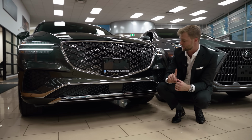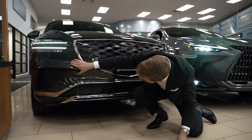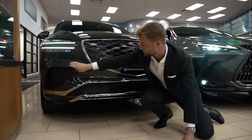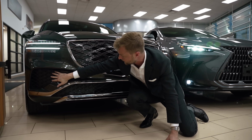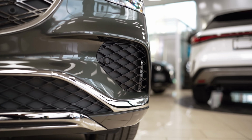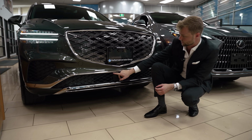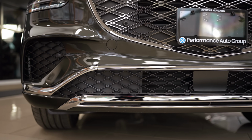A body line I didn't notice until right now is actually sort of midway, and it's big. There's like a big fin right here, which I really like. To the sides, we have those little corner grills, which seem to be active. I can stick my finger in there.